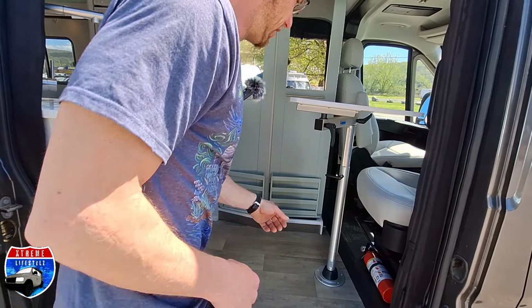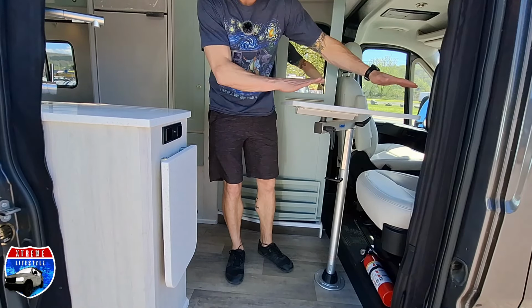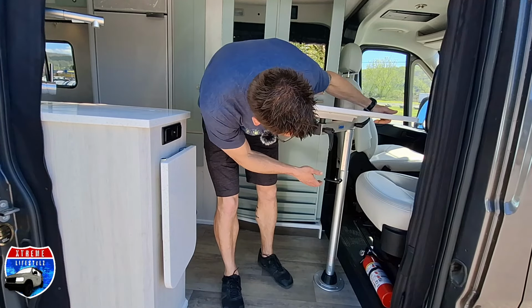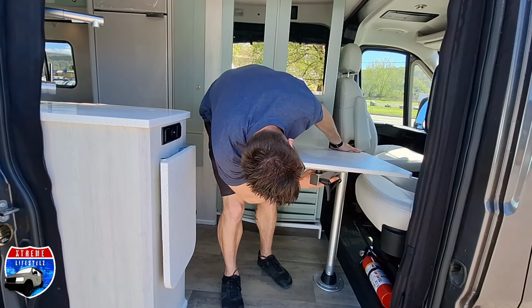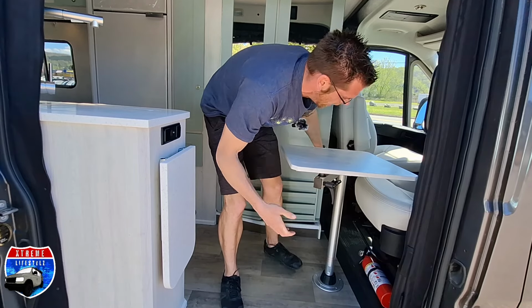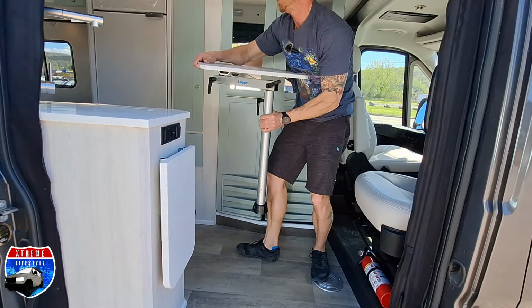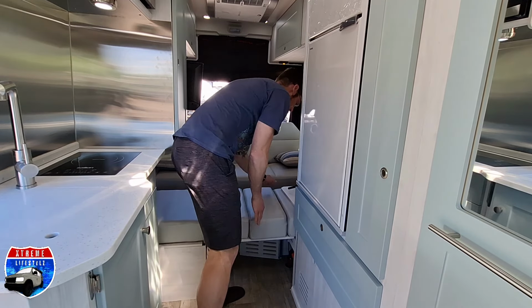All right, now let's take this table and bring it back in the back. Right now I've got it set a little high for the desk area here. Now I want to lower that down. Perfect. Now, grab this and bring it in the back. All right, set that down.